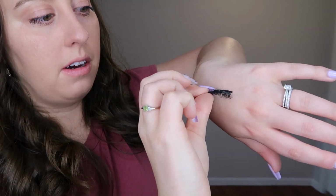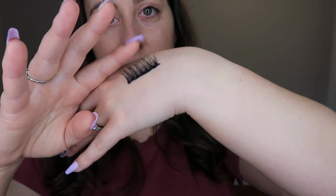And for the moment of truth, the magnets definitely do stick. You can see it's definitely on there, but it's not the same as if you had glued this onto your eye. It's not necessarily going to fall off, but when I wear a glue-on false eyelash, you glue it, you stick it, it really feels like it's there, it's stuck.